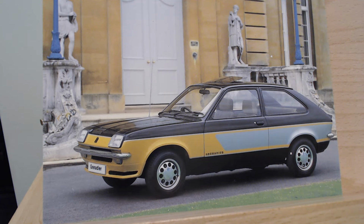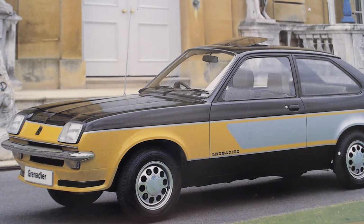The colour scheme is what it's all about, really, isn't it? I'm going to zoom in a little bit further. So a brave colour scheme indeed. The Grenadier was actually based on the Chevette L hatchback. There was also at the similar sort of time one called the Chevette Black Watch as well. But I think essentially instead of the yellow it had red on it, and it was based on a lower spec, I think the Chevette E. So this was the one to have, I think, the Grenadier. Although I don't know if you like the colour scheme. I really do, but I think it's an acquired taste in some ways. It's a very bold colour scheme.